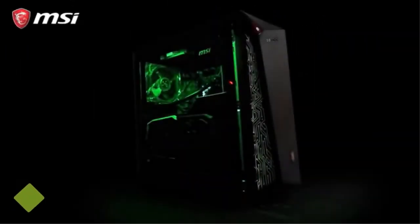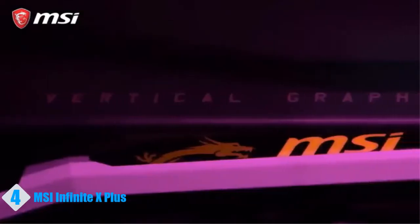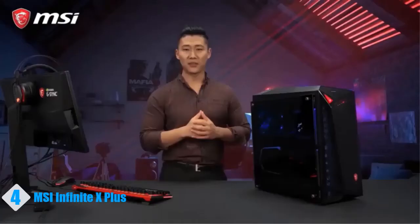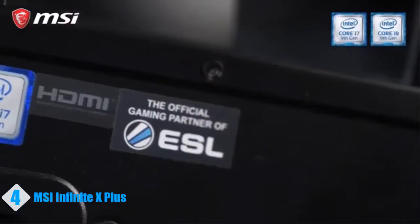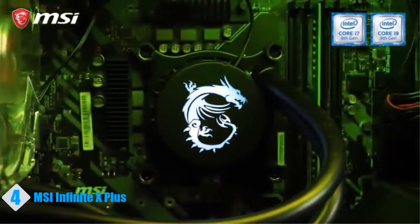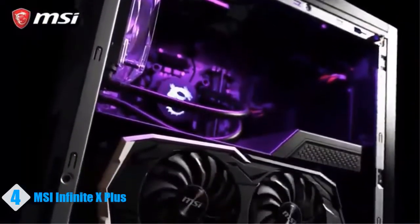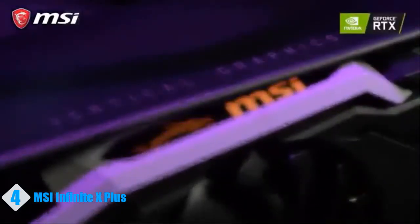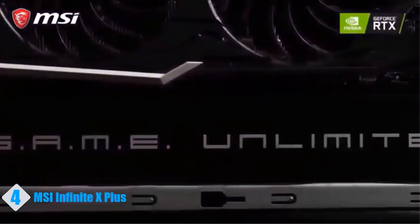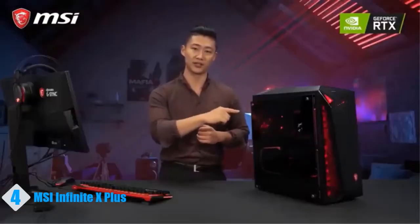What you're seeing here is the newest MSI Infinite Ignite, a mid-tower-sized gaming rig to dominate all your gaming needs. The new Infinite Ignite models are powered by unlocked Intel processors up to i9-9900K to provide you with unparalleled processing power with the highest performance. Crank up your FPS and game quality with NVIDIA's RTX series up to 2080 Ti. This means smooth gaming experience and lifelike visuals using ray tracing.